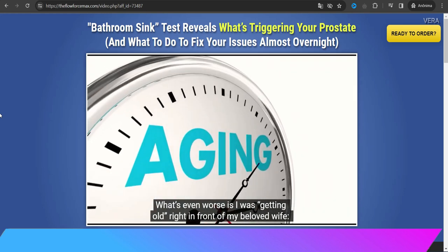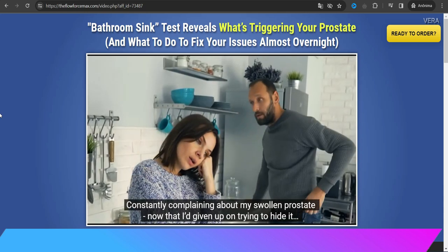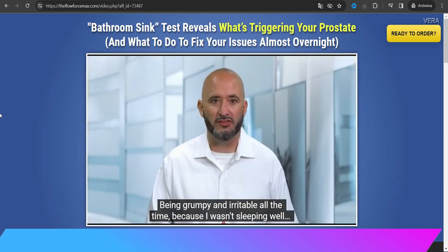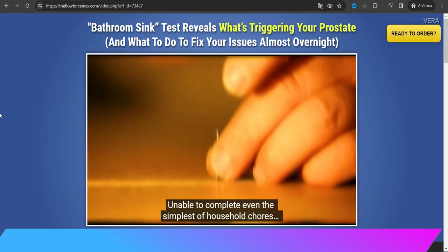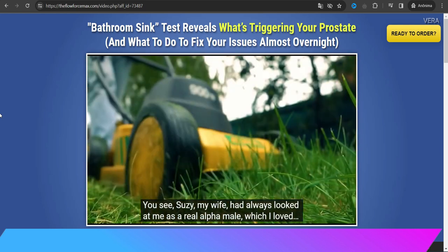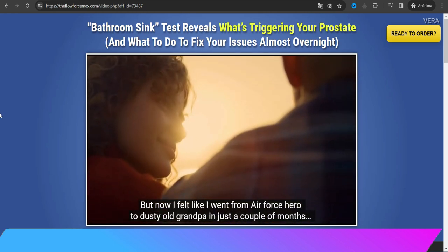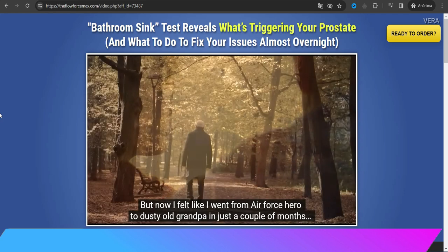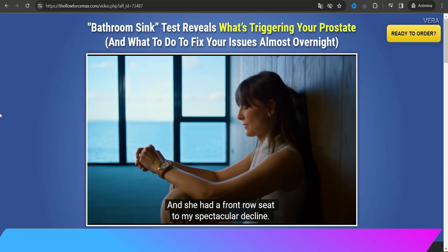What's even worse is I was getting old right in front of my beloved wife. Now that I'd given up on trying to hide it, being grumpy and irritable all the time, because I wasn't sleeping well. Unable to complete even the simplest of household chores. You see, Susie, my wife, had always looked at me as a real alpha male, which I loved, but now I felt like I went from Air Force hero to dusty old grandpa in just a couple of months. And she had a front row seat to my spectacular decline.